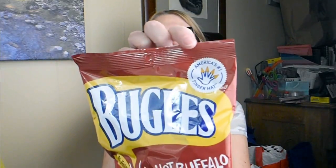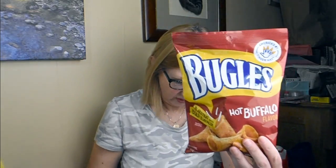Then I'll know if you guys like it or not. And you know, I'm being a little distracted because what I just saw, which I can't believe is on the packaging. So obviously many of us are doing it. Look at that. You see that little picture there? America's #1 finger hat. How funny is that? So I'm really anxious to taste these too.